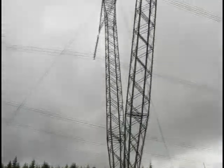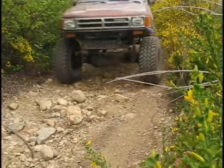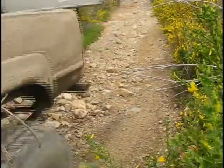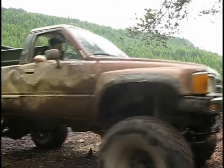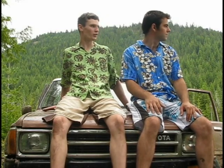A few turns later, we've reached the power lines. Here's where we want to pop it in four-wheel drive, left up the hill. After navigating a sequence of backwoods turns, we've arrived at Rhododendron Lake. Looks like a beautiful, calm day.